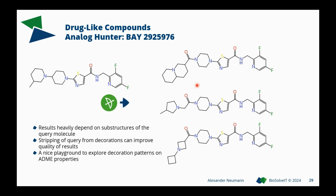Last but not least, as I've mentioned before, just because you get so many compounds that you can easily purchase, it's like a gold mine to play around with ADME properties, to see, okay, if I play with new ring systems, how does this affect my ADME properties? Why is this one a very interesting compound? So think about how to actually implement it inside your workflows to add an additional layer of properties into your filtering process.